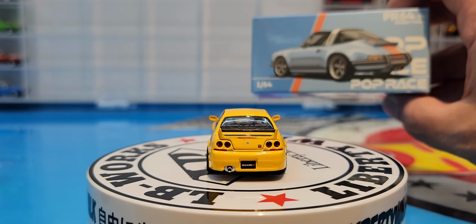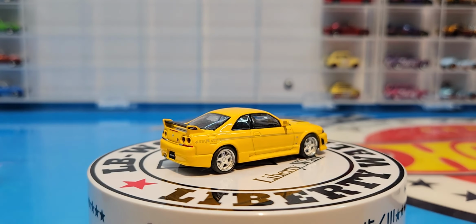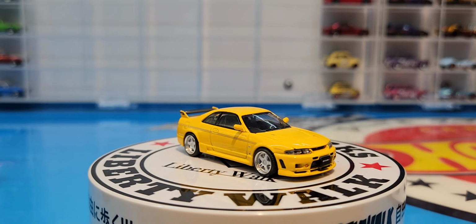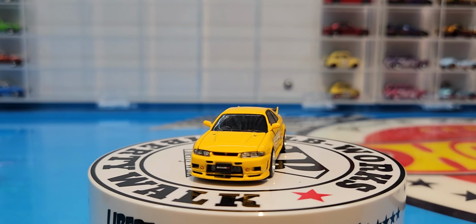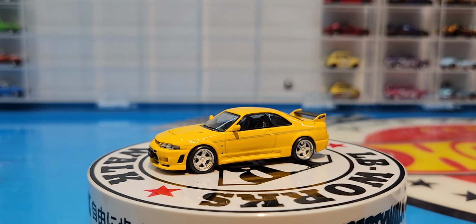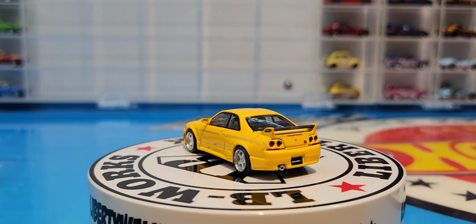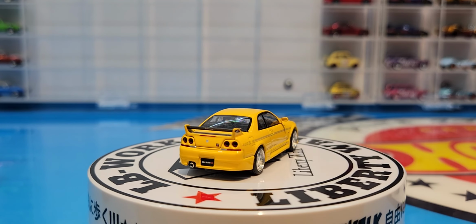Okay, I'm going to open up this Porsche Singer, guys, in Gulf livery. Okay, and let's crack her open. Now, I don't know if this Porsche is going to be as well detailed, because I don't think it has any opening parts, but not all Pop Races do. But let's see what they did with this bad boy. I mean, the car's going to be gorgeous. There's no doubt about it.